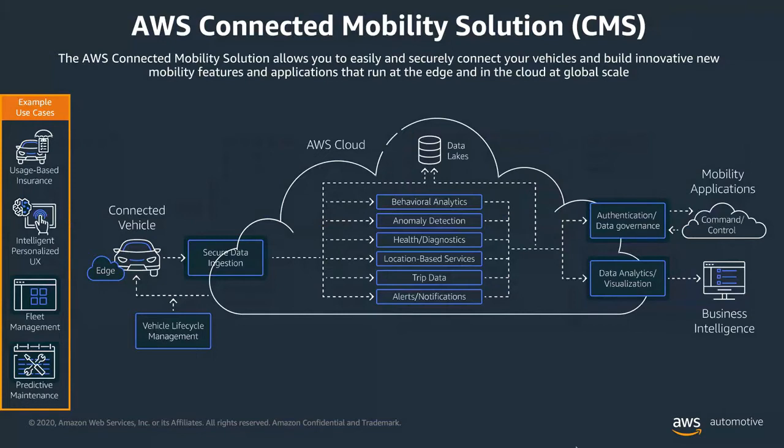With the latest update to CMS, we also provide the connected device framework for lifecycle fleet management of IoT devices, including initial activation, certificate management, rotation, and business policies for all of those. In the middle of all this is the business logic, and this is where the vehicle data is stored and processed into different applications and services. Finally, on the right are the APIs and communications capabilities that support the applications and business intelligence.